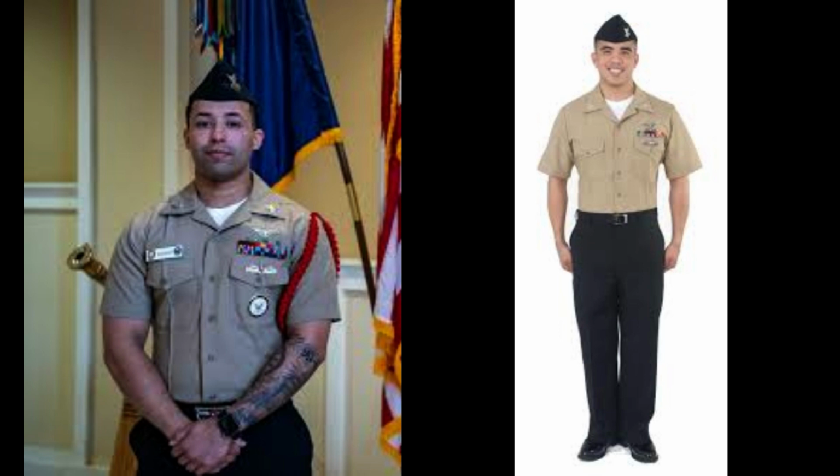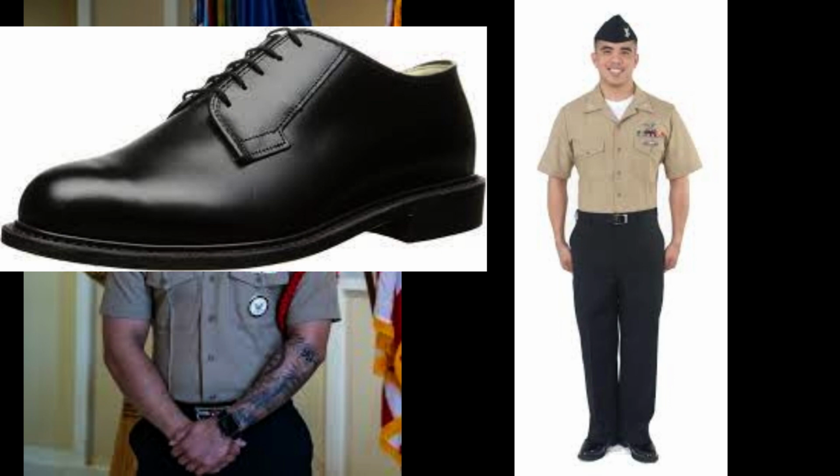So it's the khaki top and the black pants, and the whites, blues, and the NSUs are all worn with dress shoes. There are certain occasions where you can wear them with boots or you're required to wear them with boots, but the natural wear of these are with dress shoes, which are also going to be issued to you. They're leather shoes, the same way as the boots are, and we'll get into that later. But yeah, they're called khakis.